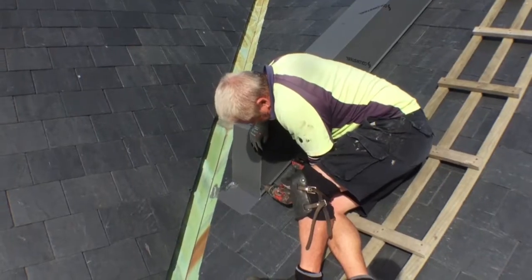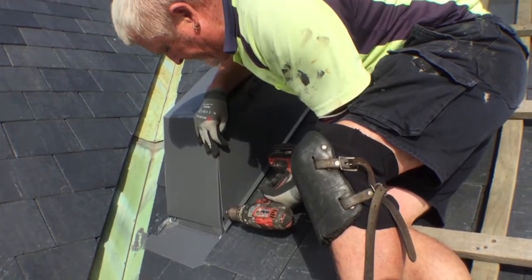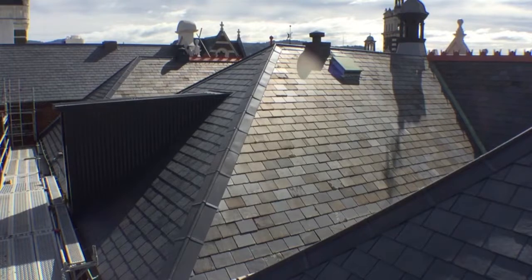It comes with a 100-year guarantee on it, which is amazing. And John Megan, who's our roof slater, put us onto it. So we're very fortunate in having really, really good quality, very, very hard slate. No impurities in it. John's doing all the work for us and doing an exquisite job.